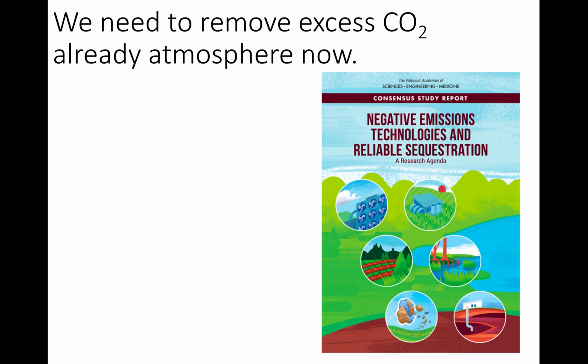However, it's clear that we have so much carbon dioxide in the atmosphere, and we have not reduced our emissions. We continue to produce excess CO2 even now during the pandemic. And so some people have said we really need to look into these negative emissions technologies and reliable sequestration. This is a report from the National Academies of Science, Engineering, and Medicine, meaning that experts in all three of those branches have come to consensus that we need to use negative emissions technologies like carbon sequestration and rock carbonation.